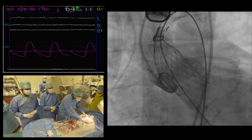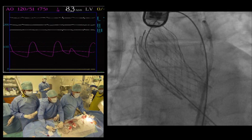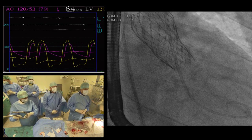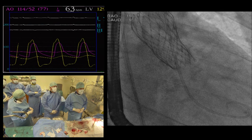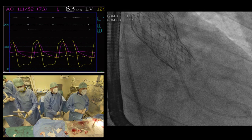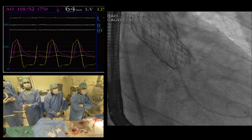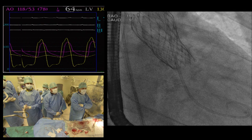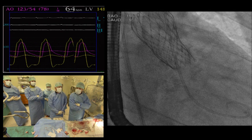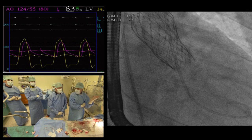I think it is nice. Okay, now we have the pressures in left ventricle and the aorta after the implantation of the 26 mm Corevalve. You can see that the diastolic pressure in the aorta is 50-52 and the end diastolic pressure in left ventricle is 17. So I think that the result is satisfactory. There is something like 10 mm gradient through the valve.